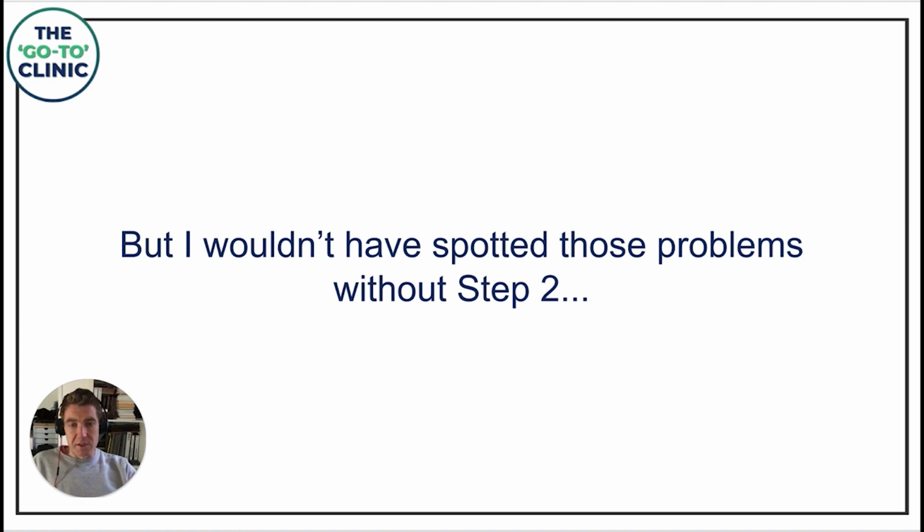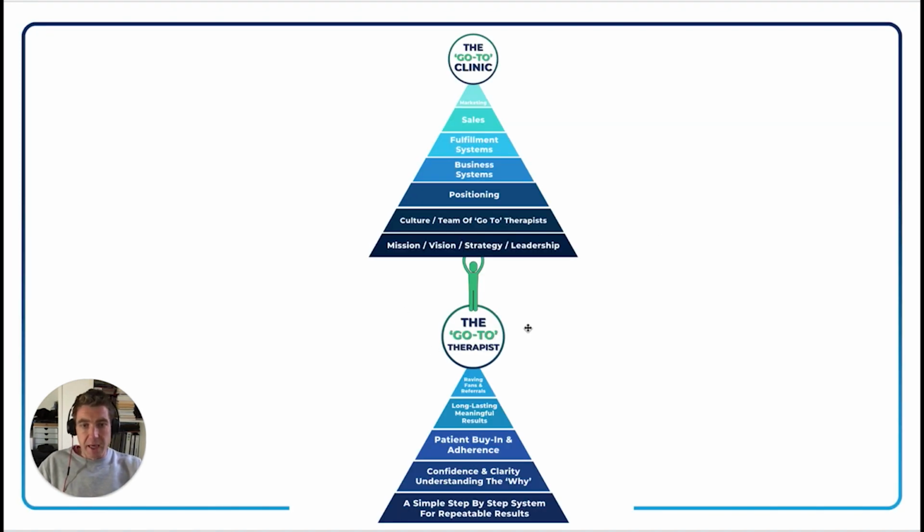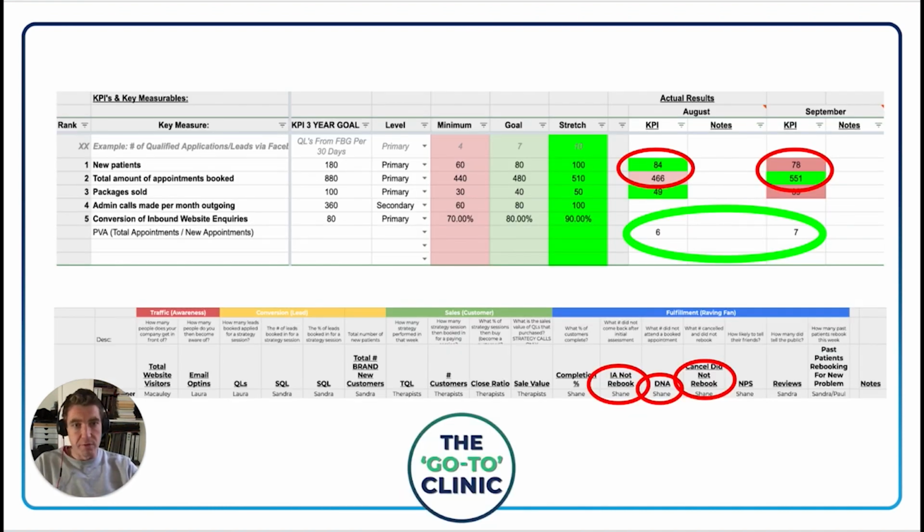Okay, and you could see we needed the business systems in place, and I wouldn't have spotted those problems without step 2 of the go-to clinic formula. So again, we needed these business systems in place to spot the issues within our clinic. We were able to put some training in very, very quickly.